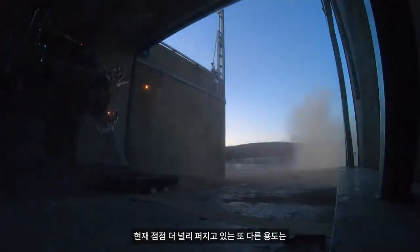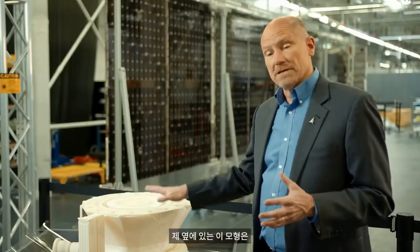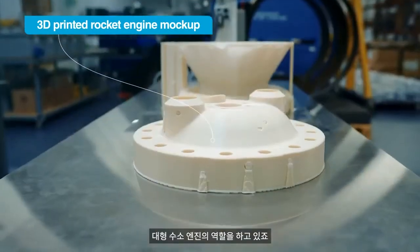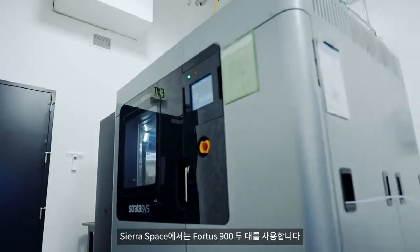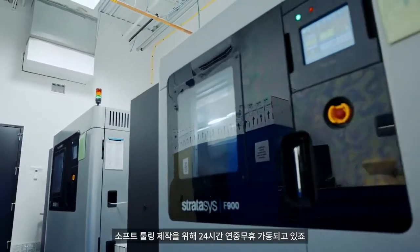The other use that's now becoming more and more prevalent is actually doing engineering mock-ups. Like this here I'm standing next to is an engineering mock-up from our propulsion group that is doing a large hydrogen engine. We have 2 Fortis 900s. They're running 24/7 to help us build soft tooling. Eventually, we will start to build parts, though, for the vehicle.